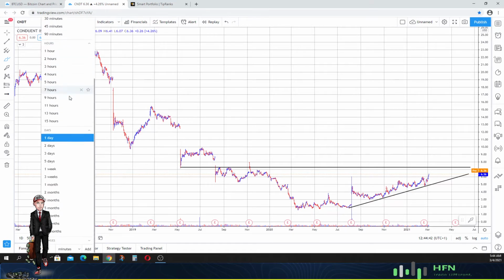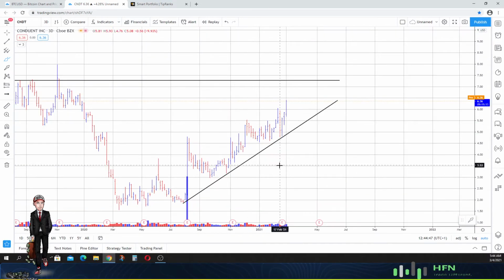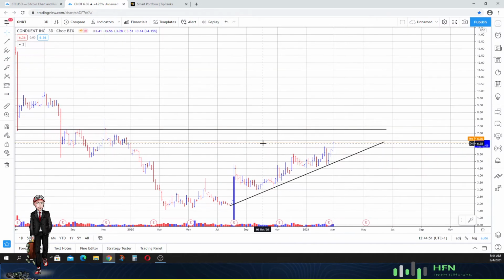Now let's take a look at the market in Conduent on a bigger time frame. This is a 3-day time frame in the market in Conduent. And you can see here that the market generally is not giving us a lot of weakness. The strength is still being garnered. Like I said, $6.80 to $7.25 is where the market restriction is.